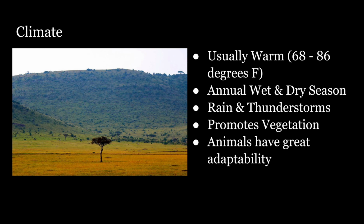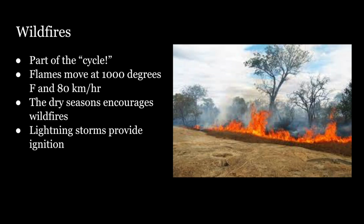Another part of this ever-changing land, another essential part of the cycle, is the wildfires. Now, these wildfires are responsible for regenerating the grasslands that so many animals have for their diets and, again, habitats. Now, these flames move at about 1,000 degrees and at 80 kilometers per hour, so they are very hot and very fast. Annually, an area larger than Great Britain will burn.